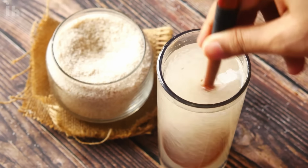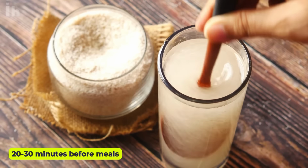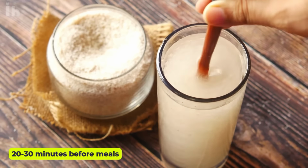The key lies in the timing. Taking psyllium 20-30 minutes before meals allows the gel matrix to form before food arrives. The optimal dose starts at 5 grams and can increase to 15 grams daily, split into multiple doses. Psyllium also feeds beneficial gut bacteria that produce compounds that improve insulin sensitivity.